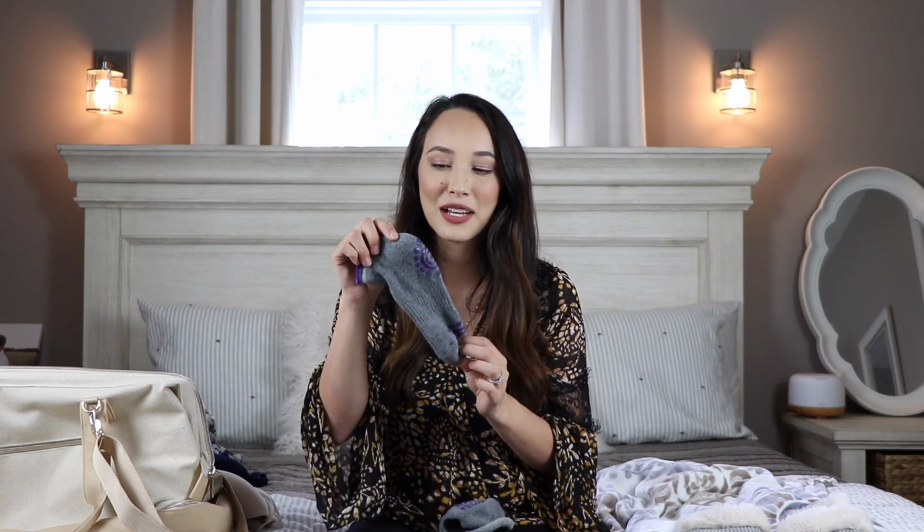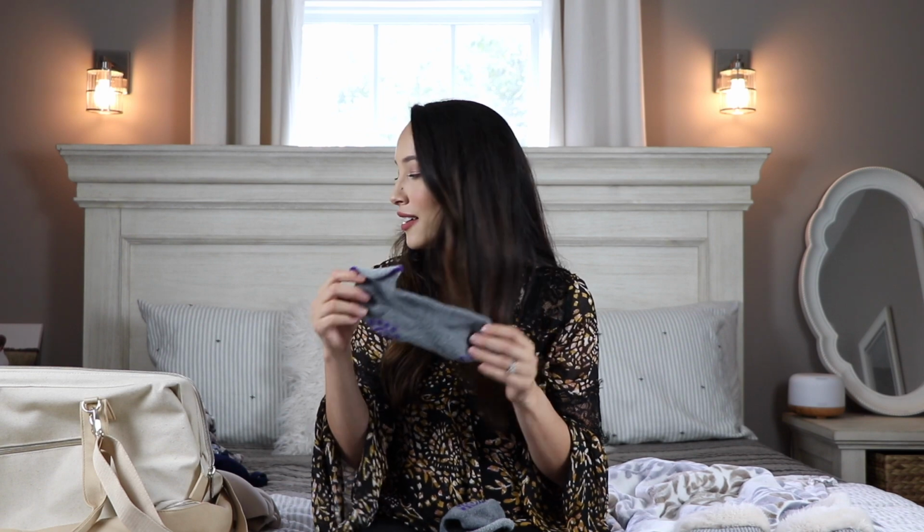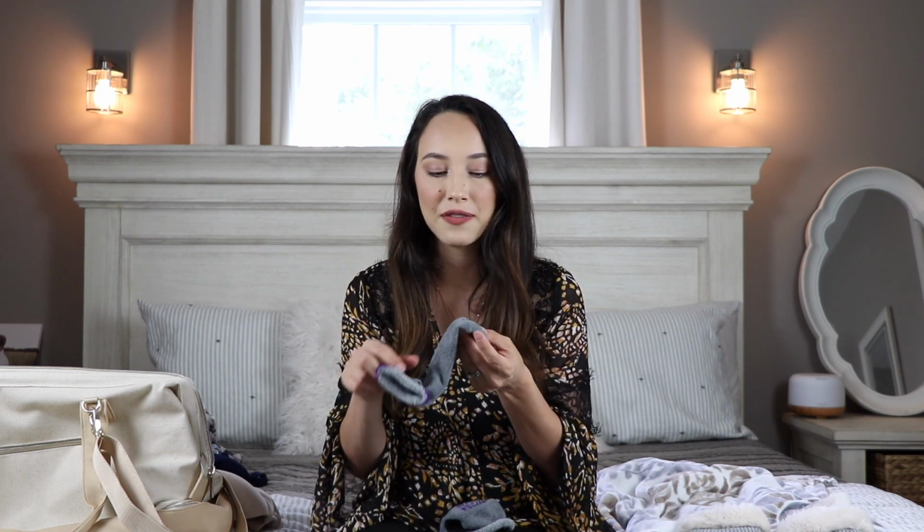And these are the exact same ones that I wore at the hospital with my son, so I am just packing these. Didn't want to go and spend any extra money there since I already had them on hand. So these will just be to keep my feet warm, and if I don't feel like putting on my slippers, I will have a grip so I don't fall and bust my head wide open while I'm in the hospital.